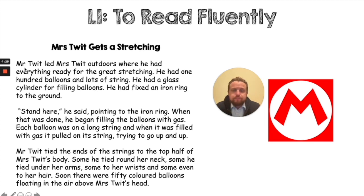So here we go. Mrs. Twit gets a stretching. Mr. Twit led Mrs. Twit outdoors where he had everything ready for the great stretching. He had 100 balloons and lots of string. He had a glass cylinder for filling balloons. He had fixed an iron ring to the ground. "Stand here," he said, pointing to the iron ring. When that was done, he began filling the balloons with gas. Each balloon was on a long string and when it was filled up with gas, it pulled on its string, trying to go up and up.